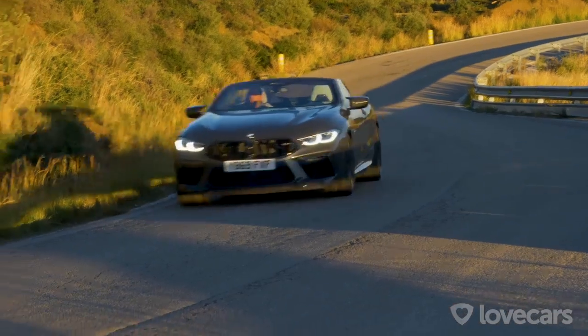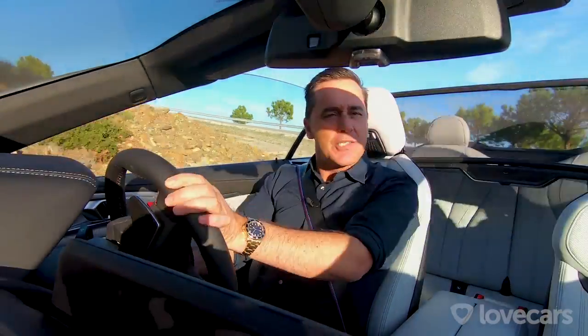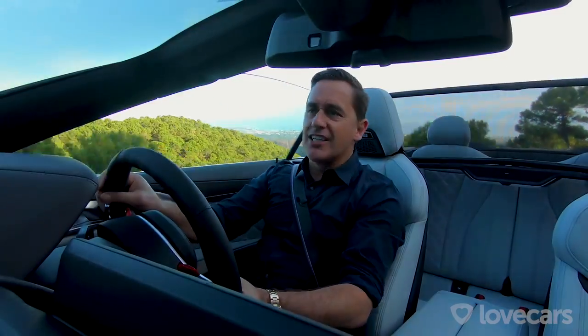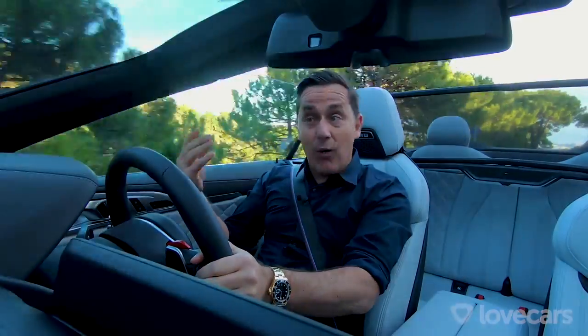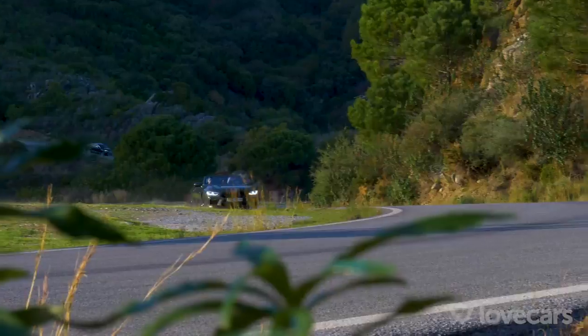Here we are in the convertible version, and the sun's in my face and the wind's in my hair. It seems quite a fitting way to end the day. The roof takes just 15 seconds to open or close, and you can do it at up to 31 miles an hour. And it's very quiet actually with the roof up as well. It's got this triple layer of insulation, so it's a very quiet cockpit.